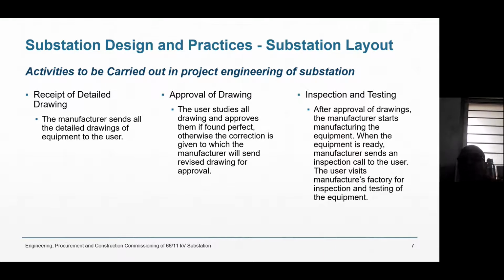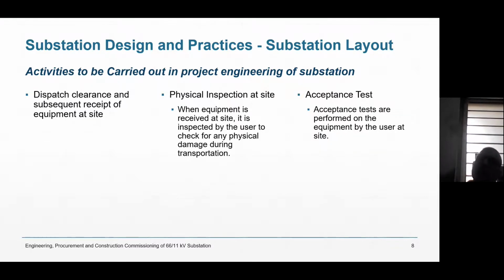So you have to inspect and test the transformer, right? And if you are satisfied that it is passing all tests, then you will give the dispatch clearance that you can now dispatch the transformer to the spot, because the transformer was at Mumbai and it was to be sent to Sikka, because it is always like that. The transformer manufacturer is in one place and the transformer is to be installed at some other place. So often it is to be sent from one country to another country.